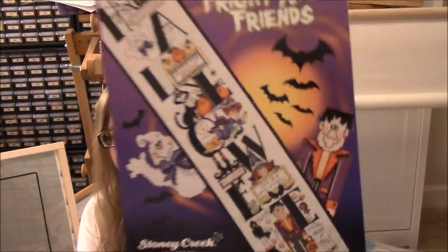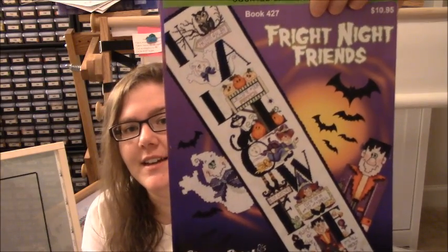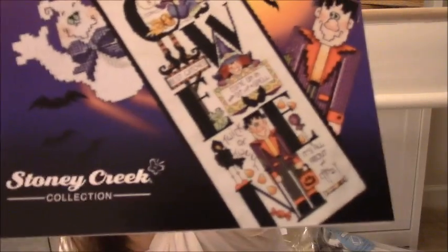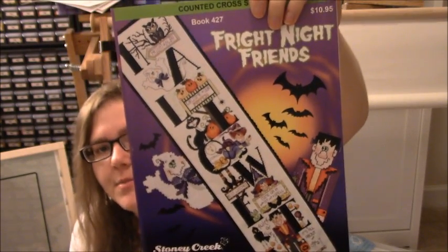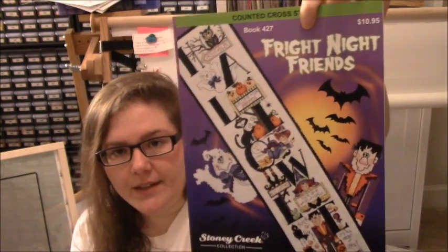Okay, Halloween for real, guys. Alright, we got Fright Night, which I've been eyeing since last year. I think they just released this one last year. So this one's called Fright Night Friends, and it's another bell pull. I don't know what it is about bell pulls, but apparently I'm going to have a lot, and I love that. I love Frankenstein at the bottom. So I think some of the beads that I got, or the buttons, they go to this. I'm pretty sure. Yeah, here's a spider.